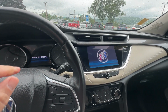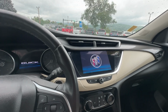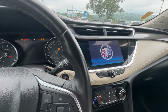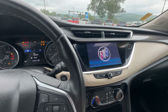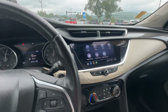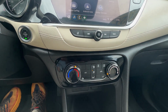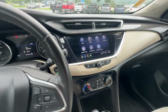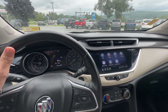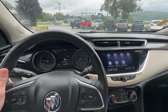4.2-inch driver information screen, 8-inch touchscreen infotainment. You've got 4G LTE Wi-Fi available, compatible with Apple CarPlay or Android Auto. And then Waze navigation is a real popular feature with a lot of our customers. There's the HVAC controls. Now you also get the Buick driver confidence package, and that's automatic front braking, and then also lane keep assist.